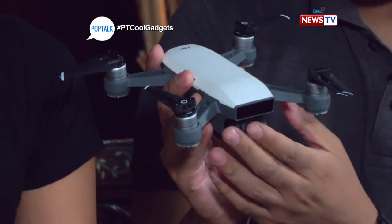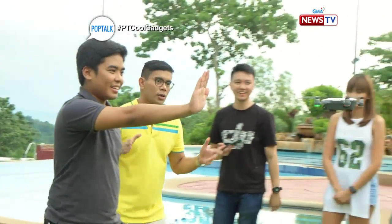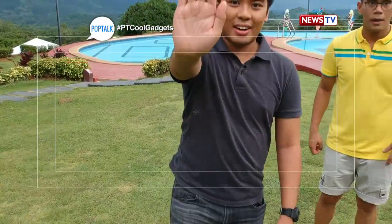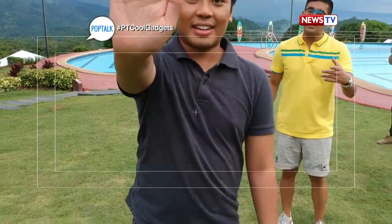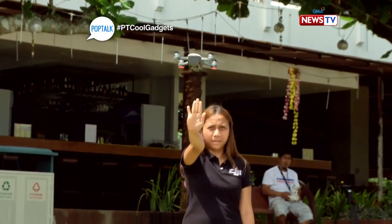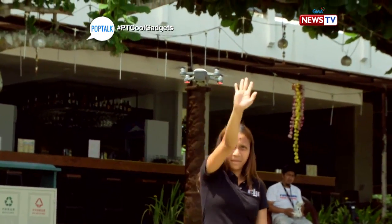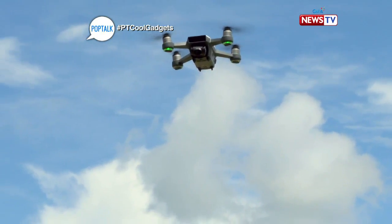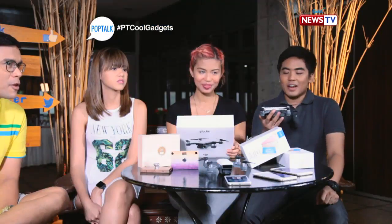Una-una, yung design niya, sobrang liit niya, sobrang portable niya, sobrang dali niyang gamitin. All you need to do is to press yung button dito sa likod dalawang beses, and then automatically lilipad na siya. This is the only drone from DJI na supported yung hand gestures. So para sa akin, yung design and features ng DJI Spark is pop. Fun factor, obviously.